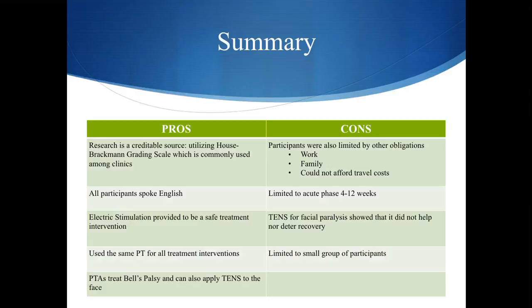Some of the cons were the fact that the participants were also limited by other obligations, such as they had to work because they couldn't afford to miss a day of work. They couldn't leave their family at home, so they couldn't go into the clinic to get treated. However, TENS for facial paralysis showed that it did not help nor deter recovery. So kind of in this standoff phase, where does it really help or does it not help?